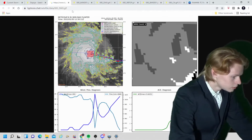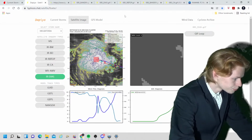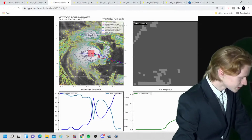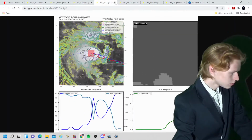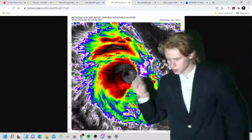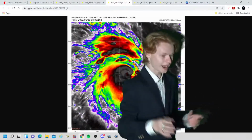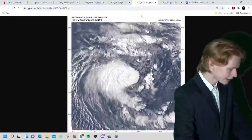So here's what I'm talking about. As you can see, there is a little bit of shear. You can kind of see it is going through convection. There's a little pinhole light trying to come out, but just not enough right now for that eye to actually develop and become more visible in the satellite imagery.